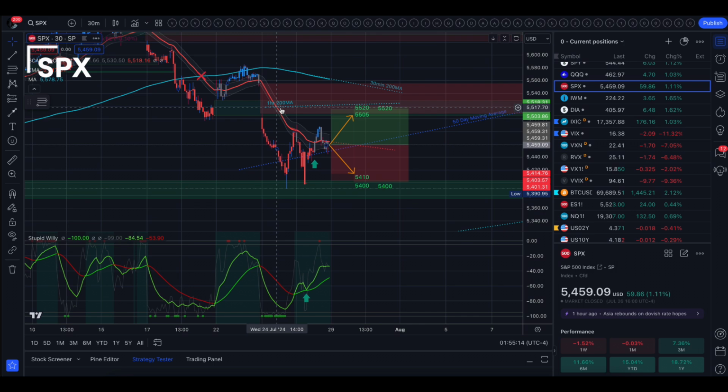And then above that, we just have a wall of resistance. We have the 1 hour 200 moving average. We have this island top gap, which is the up gap here and the down gap here. And then we have the 30-minute 200 moving average. So if we do see a really big up day tomorrow, it might not be a bad idea to lock in some profits because we are heading straight into a wall of resistance.